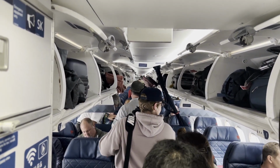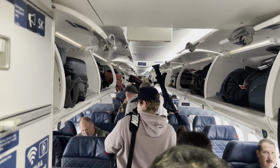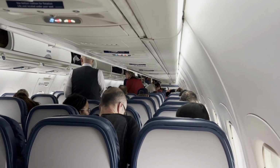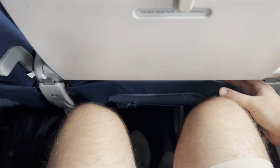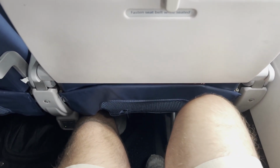Delta 717s have a 3-class 110-seat layout, with 12 seats in first class, 20 in Comfort Plus, and 78 in main cabin. My seat for this flight is the AvGeek favorite 26E, just forward of the number 2 engine. These main cabin seats are 18 inches wide and feature 31 inches of pitch. Without a bag underneath, it's a lot of room for shuttle flights like this.